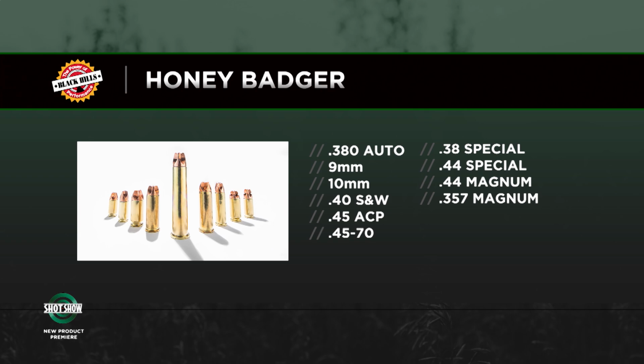We have a 44 Magnum, which is terrific for that fly fisherman that says, no, I'm not going to go to a 10 millimeter. I'm still going to carry my 44 Magnum. We've got a 160 grain bullet at 1,600 feet per second, and that is incredible. And the 44 Magnum is the bear load that I would recommend.